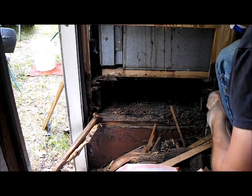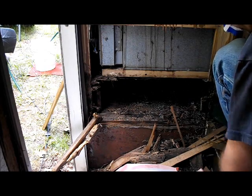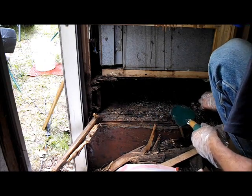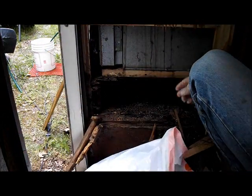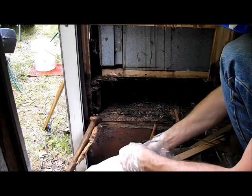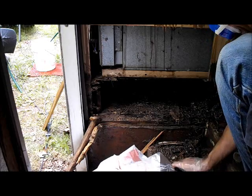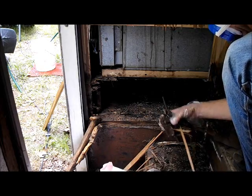This is full of holes, tunnels. The wood is full of tunnels. Carpenter ants will destroy your home from the inside out. It's destructive.